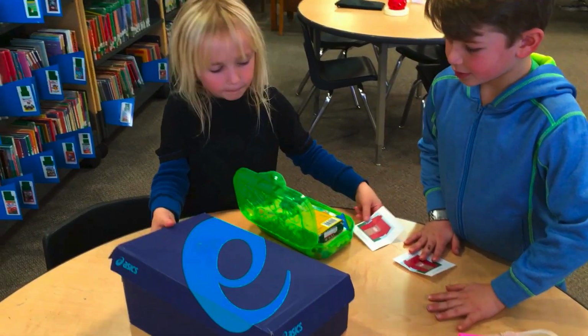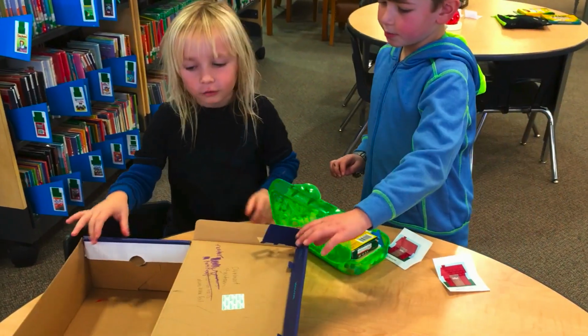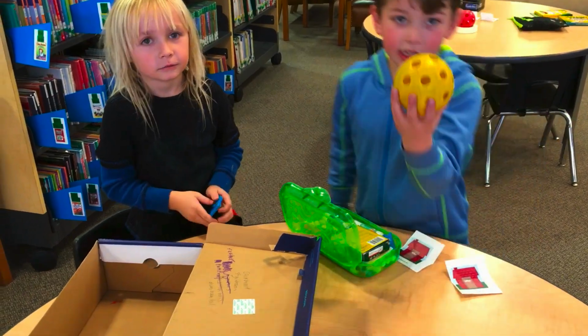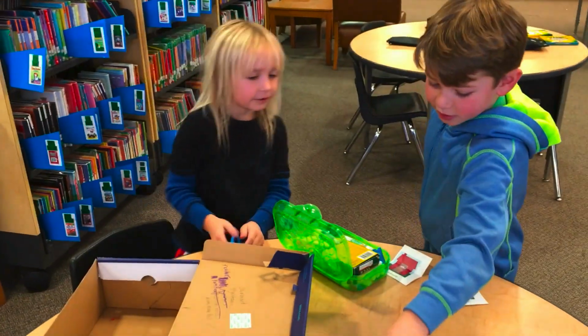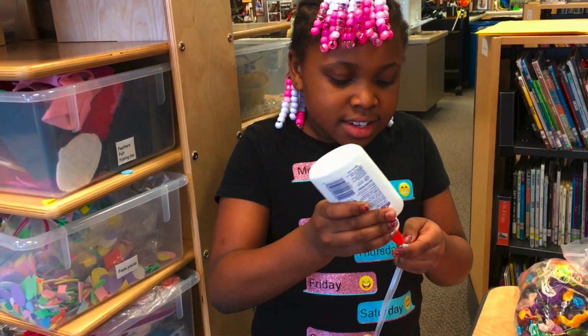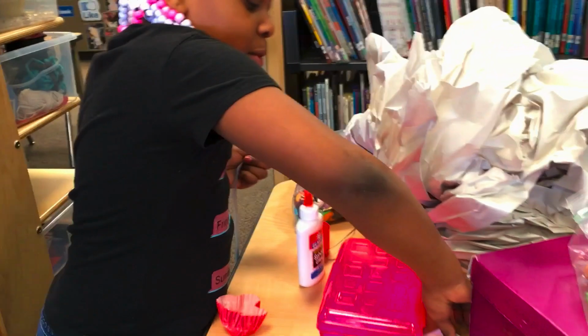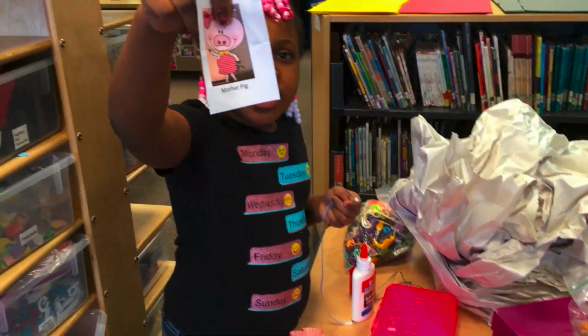We have to make a big enough house for three pigs. Like, three pigs have to fit in there? Yeah. Alright. I'm working on the mother's dress. I'm making the screen. I'm making the white stuff, the little tiny white stuff.